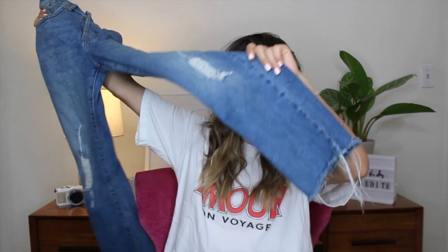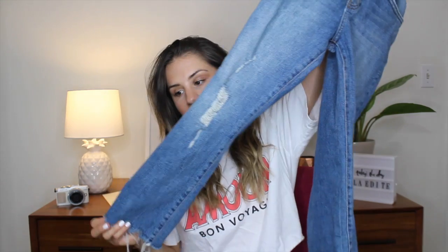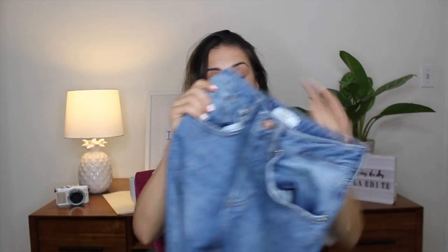I live in these. These are a kick flare jean. Well, I feel like when I looked these up on the website, they said they were straight leg, but to me, they nip in and flare out. So I'm gonna keep calling them kick flare. They're cropped and they're just a really nice length on me. They're super flattering, they're really high-waisted, which I love.